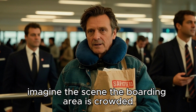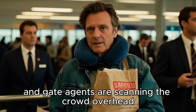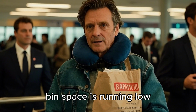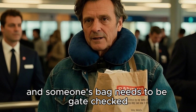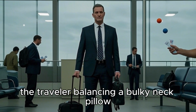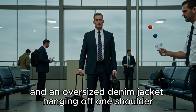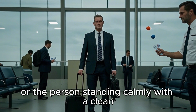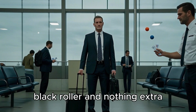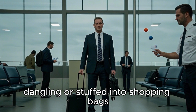Imagine the scene. The boarding area is crowded and gate agents are scanning the crowd. Overhead bin space is running low and someone's bag needs to be gate checked. Who do they zero in on? The traveler balancing a bulky neck pillow, a paper takeout bag, and an oversized denim jacket hanging off one shoulder? Or the person standing calmly with a clean black roller and nothing extra dangling or stuffed into shopping bags?